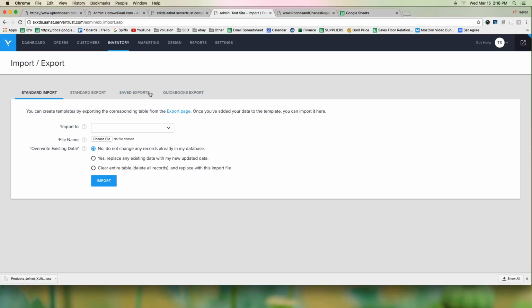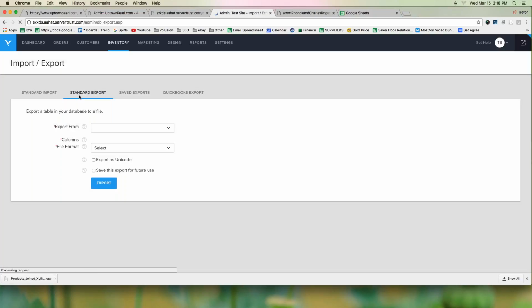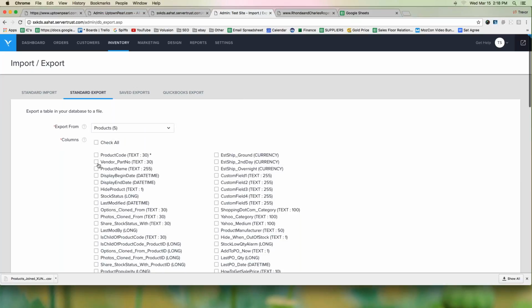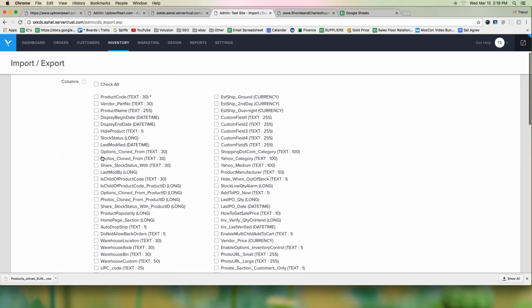In essence, all you do is you export out your current list, and you can see I'm on the import tab, but I could go to a standard export here. If I had a bunch of products in here, I could export those out into a spreadsheet real easily. So export from, I would come down here and export from my products. And then I would check all the columns that would apply. And I'll tell you which ones you'll want to check.